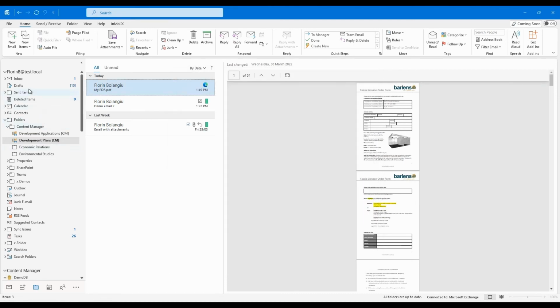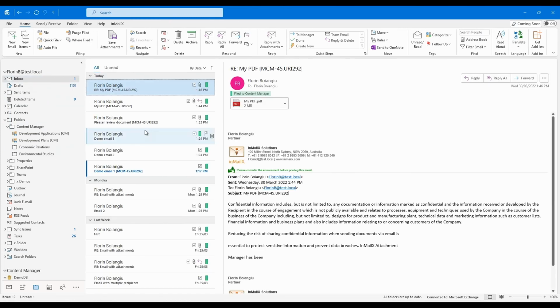So you can actually use the link folders not just simply for emails, because we had situations and scenarios when some organizations wanted to provide users with the ability to drag and drop a document onto a link folder to transfer those documents into CM.